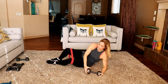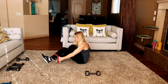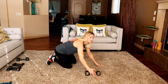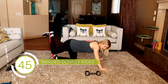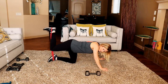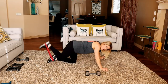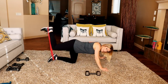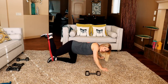All right, slip into the donkey. Down on your feet. All right, in 5, 3, 2, and press. Really feel that targeted in the glutes here. And again, you can push up and slow. Up and slow. I mean, that is just so much harder when you go slow.